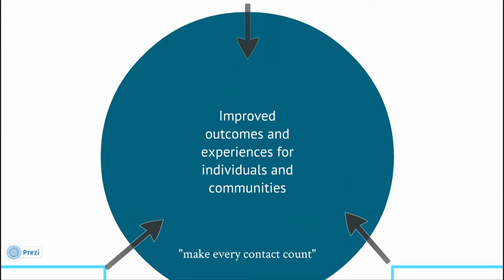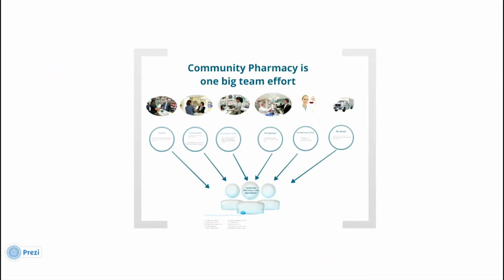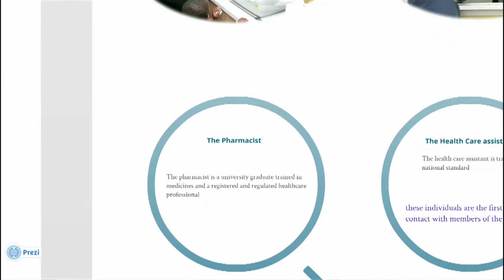Overall, what we are trying to achieve is improved outcomes and experiences for individuals and communities, genuinely to make every contact count. Let's meet the community pharmacy team. Who typically might you find working in a pharmacy? Let's start with the pharmacist.